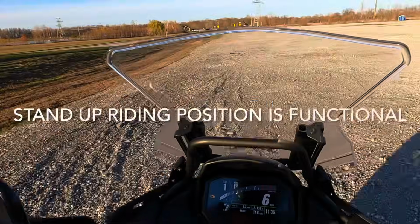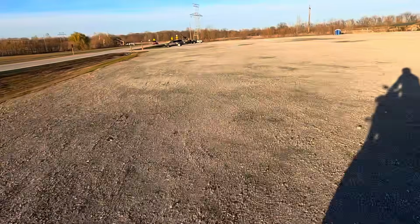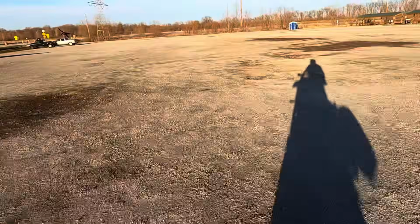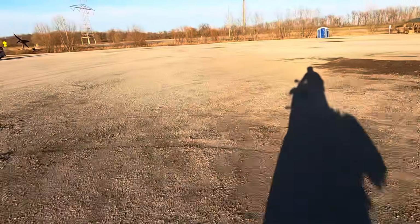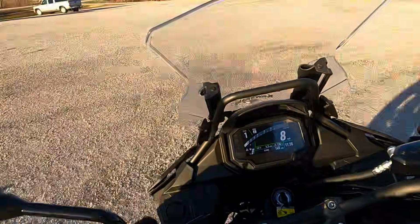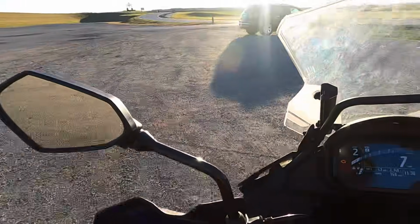We're going to stand up on the pegs and take it on the gravel. All right, stand up a little bit. Yeah, it's kind of functional. Yeah, it's good on the gravel. Feels great. Absorbs the bumps, and there's these grooves in the tank right here. Your knees lock under this tank so beautifully that you feel like you're one with the bike a little bit.